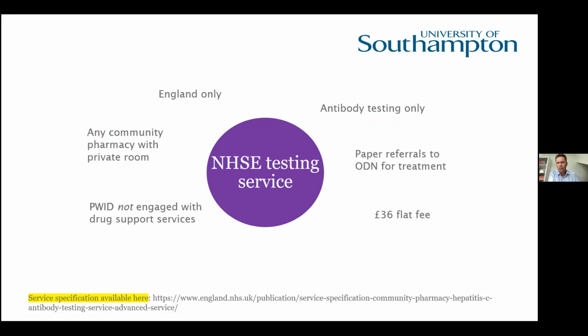Okay, so there were a number of pilots, as I described, that informed the NHS England advanced service, which came out 18 months or so ago, which Mark described in the first presentation. And we've been doing some work looking into the implementation of this service over the last 18 months, which I fully accept has been massively affected by the COVID pandemic.